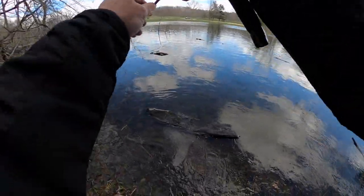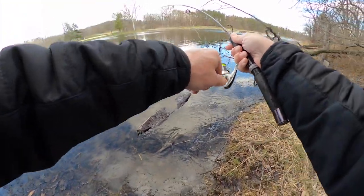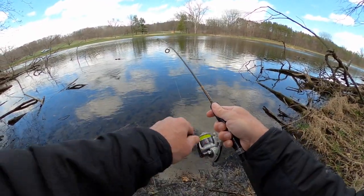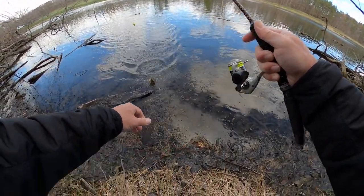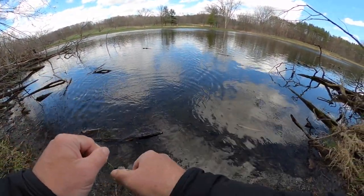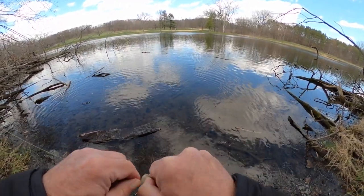Got him. Got him. First cast. Now I just got to get him around this log. All right, folks, I traipsed down in through the brush for you to do this for you. Look at that nice crappie. First cast of the day, and I got a nice crappie.